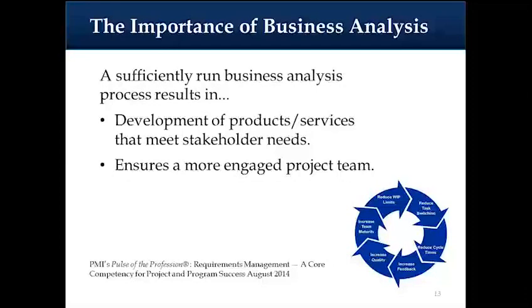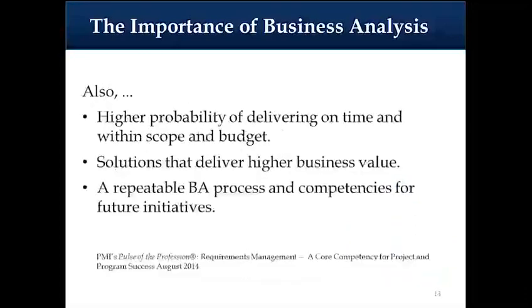Well, it's possible because when you're on a failing project, people are stressed. There's rework. People are not happy with the product that's being produced. There are teams probably fighting amongst each other. So it's not a fun place to be, right? So we find that when we have an effective business analysis process, our project teams are happier. We also see that when we invest in business analysis, we have a higher probability, the opposite of what our research tells us, of delivering on time and within scope and budget. And our solutions deliver higher business value.